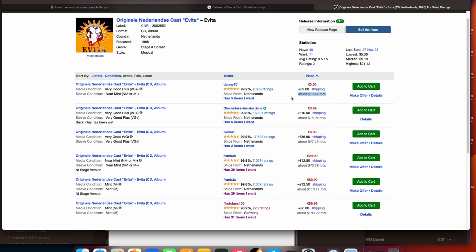13.44. This is shipped from the Netherlands to the US. It's only €3.50, €9 shipping, and then that's kind of what it will be in Texas. Thank you, Texas, for that sales tax that we have to pay on top of everything. I can't remember what the percentage is, but it's pretty high for my liking. But anyway, all that is to say that it's probably going to be like $16, $17 shipped to my house in Texas. Media condition, that would be the CD itself, very good plus. And then the sleeve condition, almost mint. So it should look brand new, except it's not in the packaging.